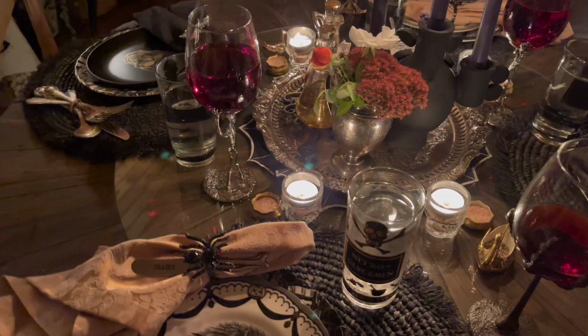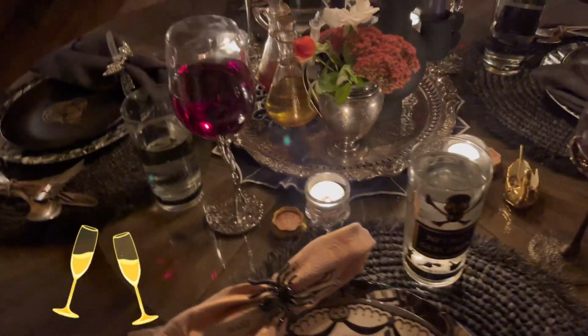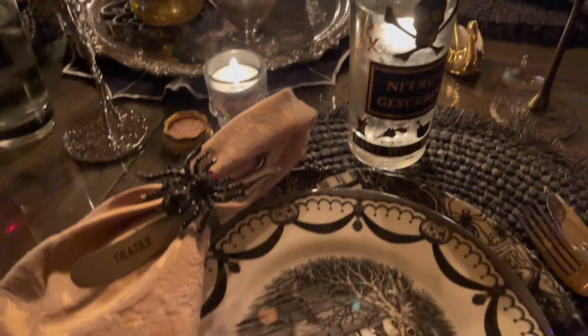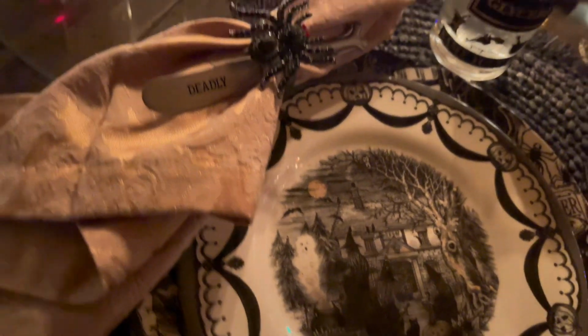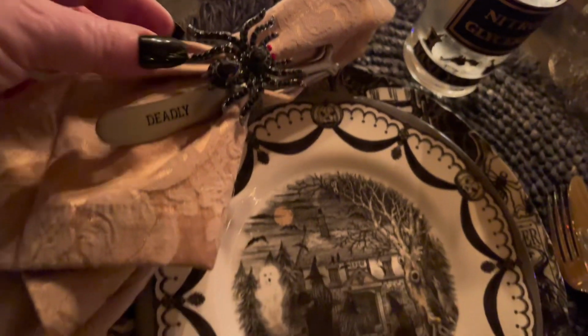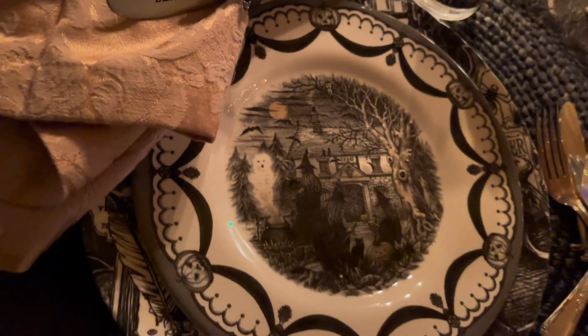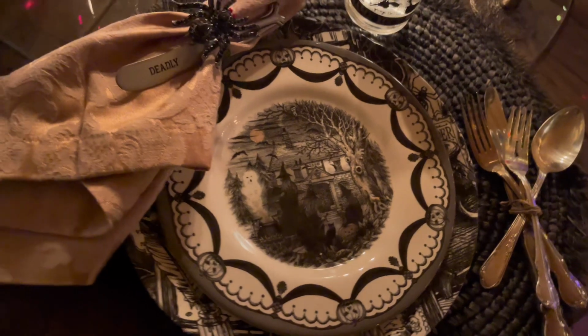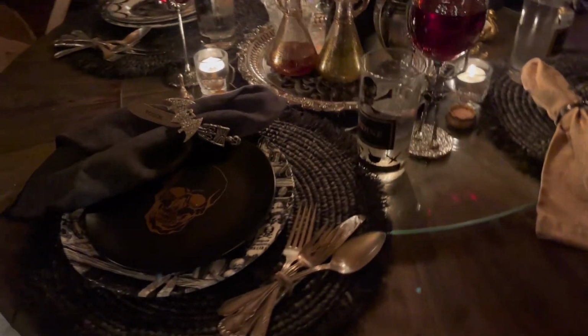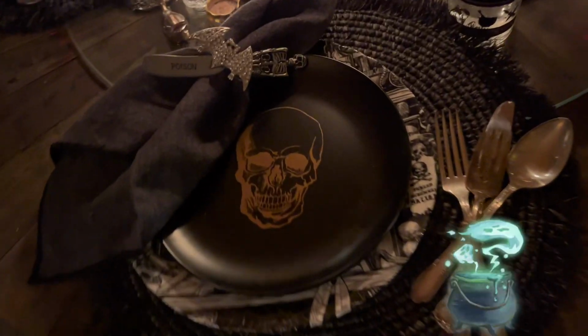Why not? I mixed my napkins. I've got gold and black. The gold picks up the little moon in this plate quite nicely. And there's some spider napkin rings, so I mixed the spiders and the bats. Those little knives are actually appetizer knives, and each one says something on it, like deadly or poison or wicked or toxic, like so many of our friends are.